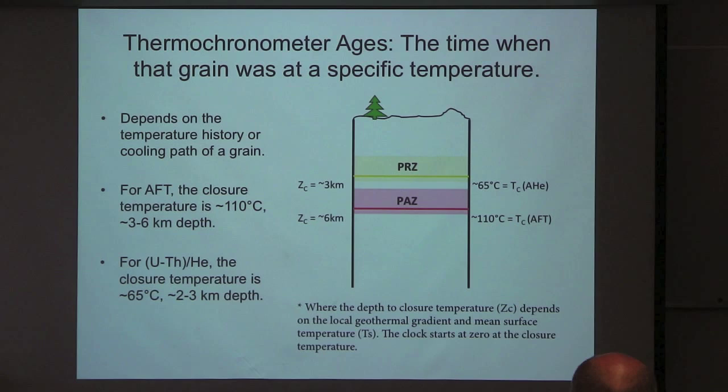And if we know the local geothermal gradient and mean surface temperature, then we can derive an equivalent depth. So for the apatite helium system, about 65 degrees C is equivalent to about 3 kilometers. When we measure the age of that grain, and we know what depth it came from, that gives us a basic rate equation, distance over time, which tells us the rate that rocks come to the surface, or the rock uplift rate. I will be using the term rock uplift a lot. I will also be referring to exhumation, and exhumation is rock uplift minus erosion at the surface.